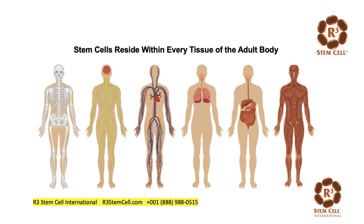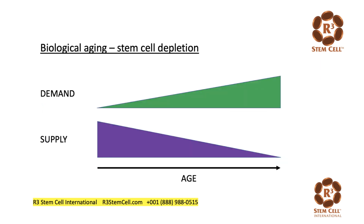The bad news is that as we go through life, the amount we make and the quality of those stem cells continues to decrease. They get lazy and there's less of them. Now, a lot of these stem cells that lie in these tissues are dormant. They're called satellite cells. They're not actually performing a function at that time. They can be woken up, but that unfortunately doesn't happen enough.